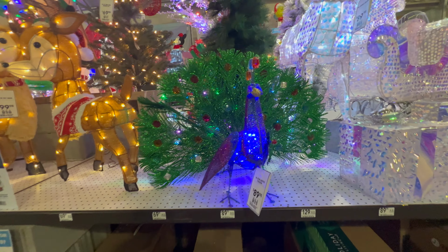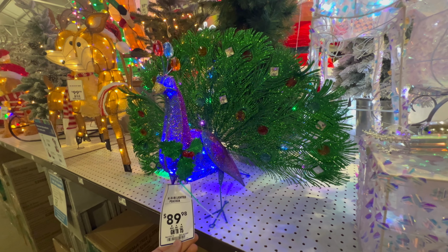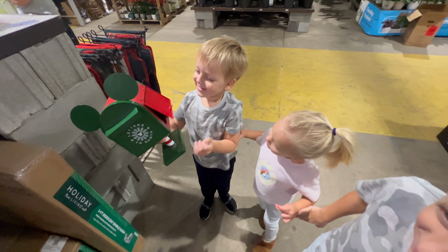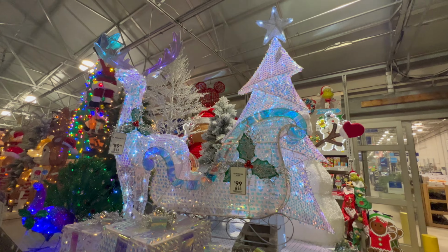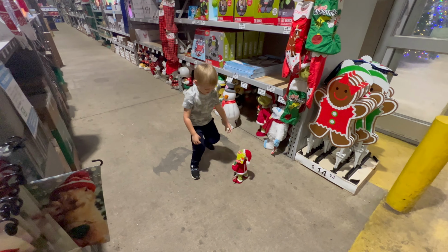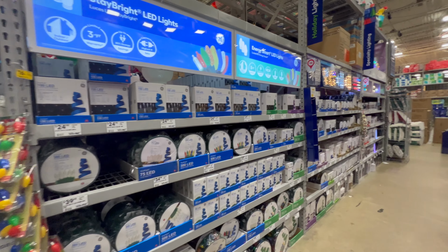I don't think I've ever seen a Christmas peacock before. I think it's cool. I personally wouldn't pay $90 for it. Oh, let me see the mail. No letters, you took them all. Some icicle themed lights, got the sleigh, reindeer. That's a pretty tree though for 180. I like that. We have a Grinch sidestepper. A wall of Christmas lights.